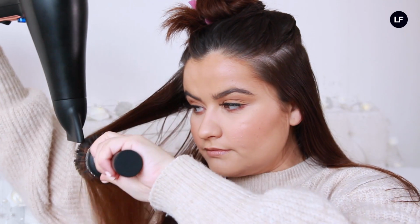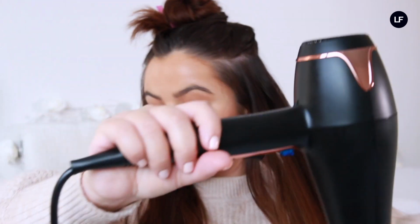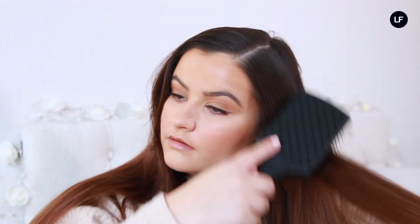Then I just take any blow dry brush with the bristles and smooth out my hair. Although we will be curling it, having smooth hair to start with really helps with avoiding frizziness in your hair, and it just also looks a lot smoother and a lot nicer. So just go through and smooth everything out. It doesn't need to be perfect, it just is, like I said, so that we've got a nice smooth base before we actually start curling the hair.